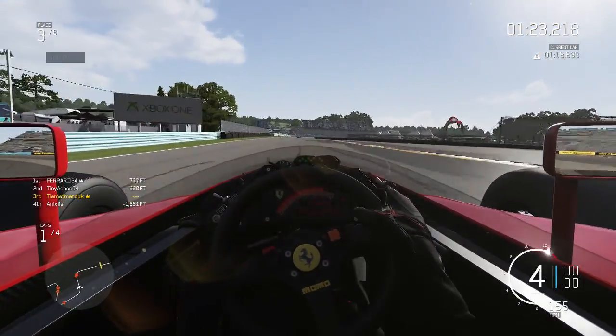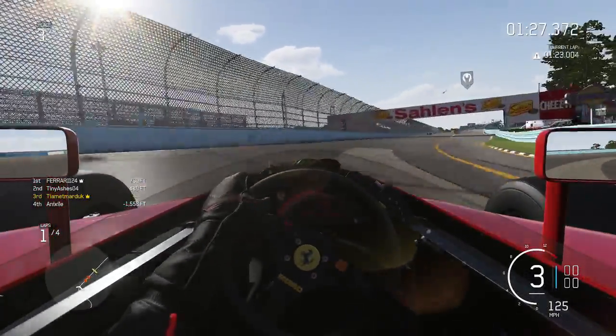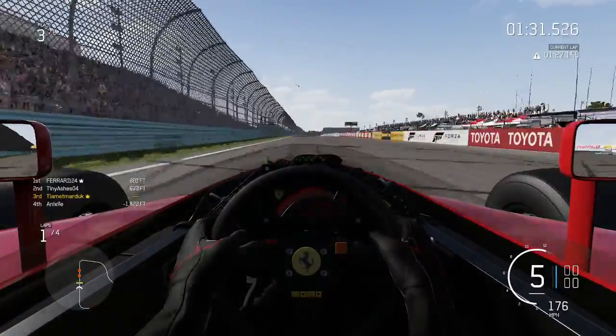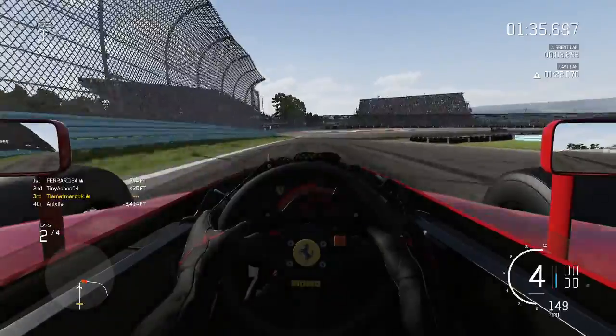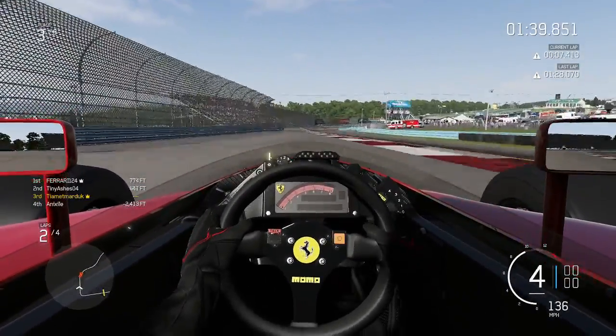Penultimate corner through there, absolutely beautiful. Fourth gear, final corner, shift down to third. Wasn't too sure how much speed I could carry through there. And at the end of the first lap we go from 7th to position 3. And hopefully we have the pace to chase down the 2 leaders here.